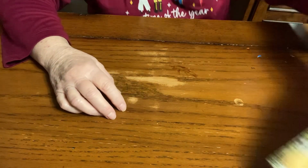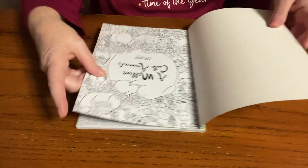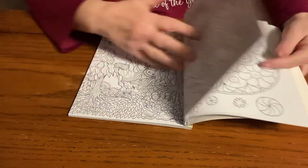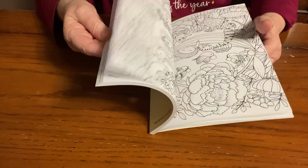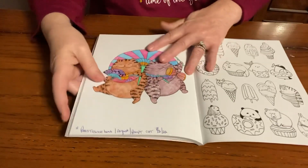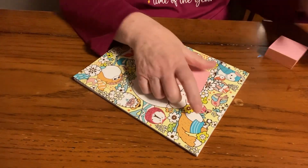All right, 2 more books to go. Here's one, A Million Cute Animals. I've seen so many people do so many wonderful things with this book. And I got it, I opened it up, and then I'm like, yeah, I don't know if I like this or not. These are double-sided, so you have to use pencil in them. And I think maybe I started a page in here and didn't finish it. Oh no, I did finish it. Just one page. So I've done one page in there, that's it. I guess it's better than no pages, though.